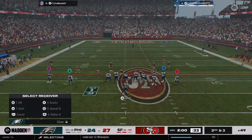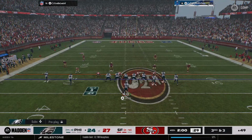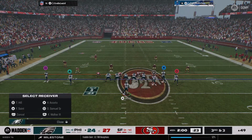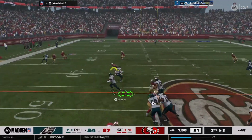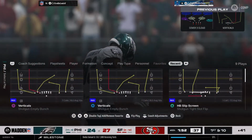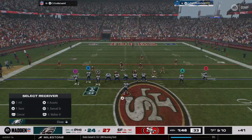Nickel set from the Niners on third down. He's back to throw. This is hauled in by Samuel. And he's tackled with the first down yardage. It sure seemed like he knew exactly where he was going with that light off the snap.